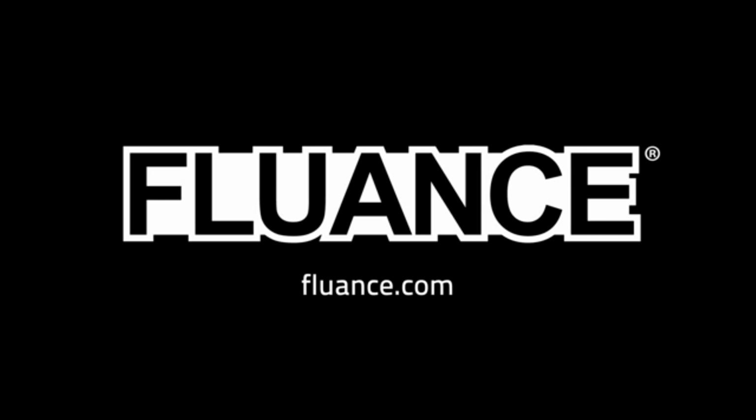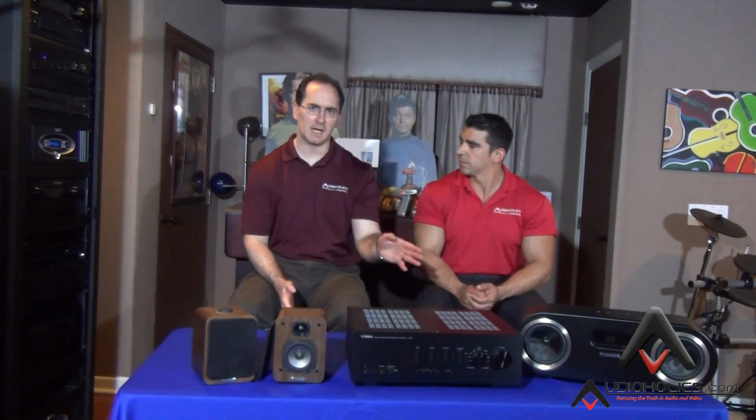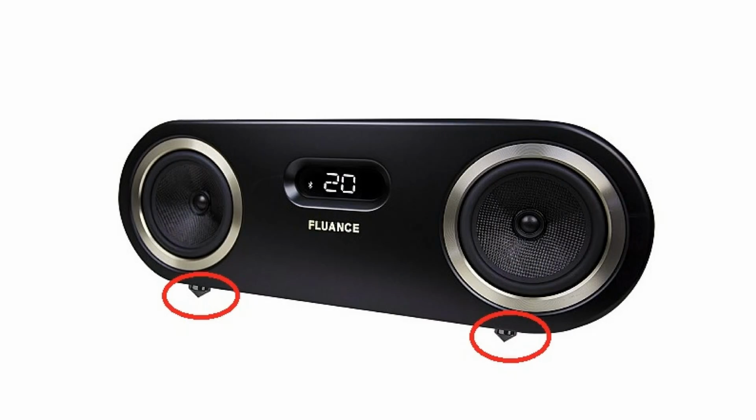Absolutely, Gene. I think unless you have anything else to add, that pretty much does it for this. The one last thing I forgot to mention is it has the isolation feet. It has either the rubber tips or the brass cones. That's really useful when you're sticking it on a table and it cuts the vibrations down. In fact, we have those employed right now. So again, another great touch that Fluance added. They didn't have to add it. It just shows the attention to detail that they put into this product.